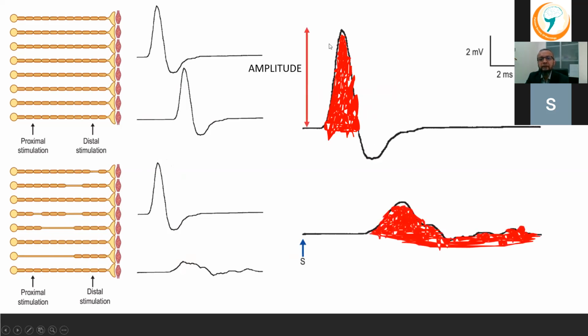And we see that the height is the amplitude. So we need to consider if there is loss of area, not just the height, for it to be a true conduction block. So I'm just going to explain this a bit further in the next slide. You can see the amplitude has dropped, but we don't know if the area has dropped. The area we cannot calculate manually. The machine has software to do that, and it tells us if you have ticked that option on in your system.